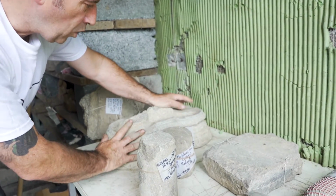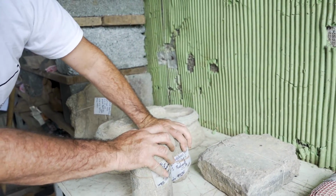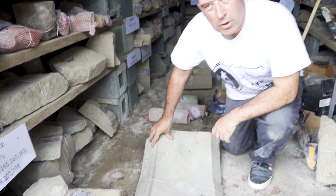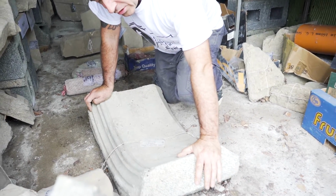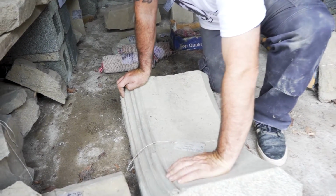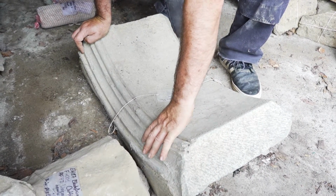The cloister wall then, the sill stones, the capitals and bases, and the columns then supported these magnificent Purbeck marble arches. These magnificent cloister arcade arches have a moulding that was very popular with the Anglo-Norman masons in the late 13th century into the early 14th century.